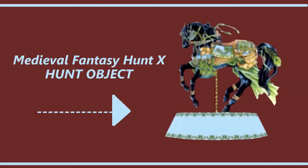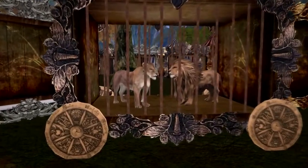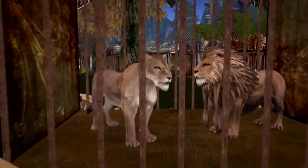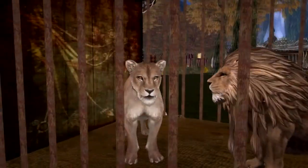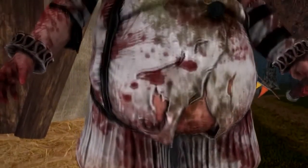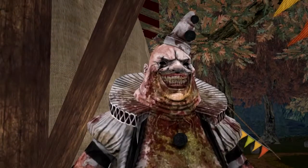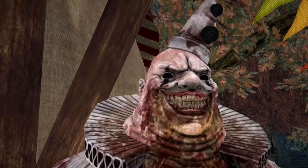The hunt object is, I don't know it in English. How's it? Merry-go-round. Oh, a carousel horse. Yes. That's it. And perhaps we can show it to you later. Oh, yes, please. We would love to see that. And that's what you're hunting for. And you're going through 75 places this time. And I have to say, the hunt group too is every time very quiet, and we're proud to say it's drama-free, almost drama-free, and very relaxed.